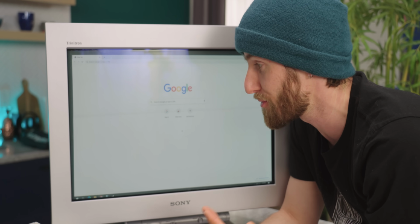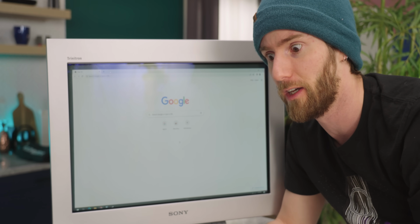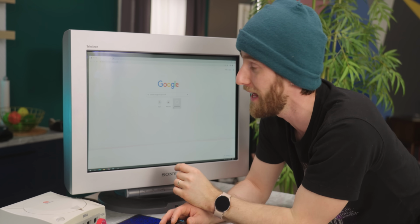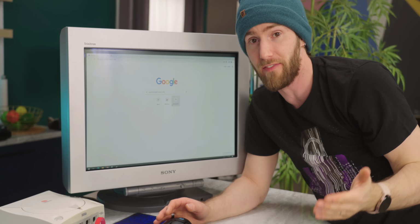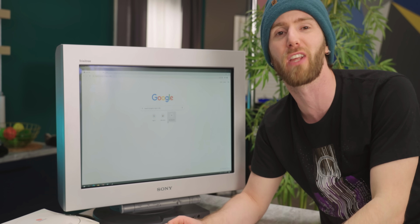Those lines there are a visible element of the aperture grille, and they're noticeable enough that Adam, when this thing arrived, came to me, he's like, Linus, I think you spent $3,000 on a monitor with visible defects on it. Actually, they're completely normal, and I can tell you from experience, daily driving an aperture grille monitor, that you completely forget about them after the first couple of hours.